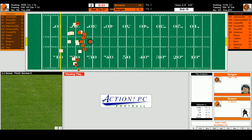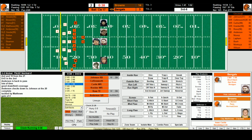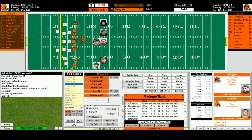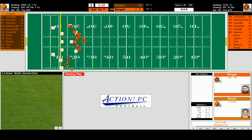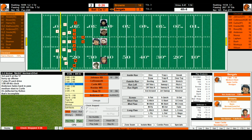Ross, short slant. Anderson, still out of the gun, waits. Fires instead to Johnson. He'll get a gain of 4. And they'll spot it at the 17. 38 seconds. They go hurry up again. 3rd down and 6. Medium slant to Isaac Curtis. Anderson rolls around, waits. Curtis, no sir. Bolton deflected it. And the clock stops with 32.